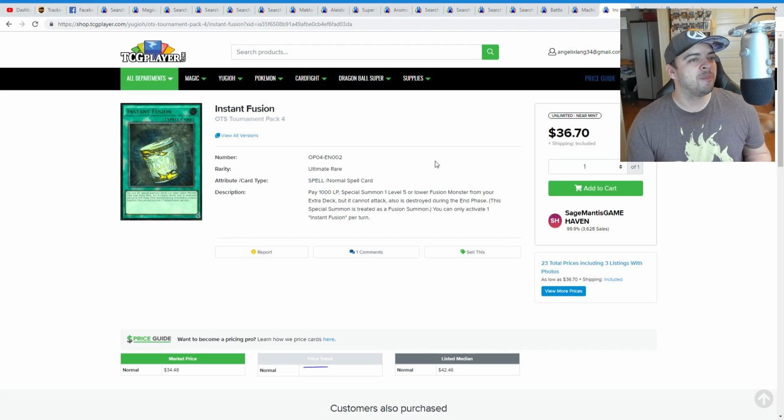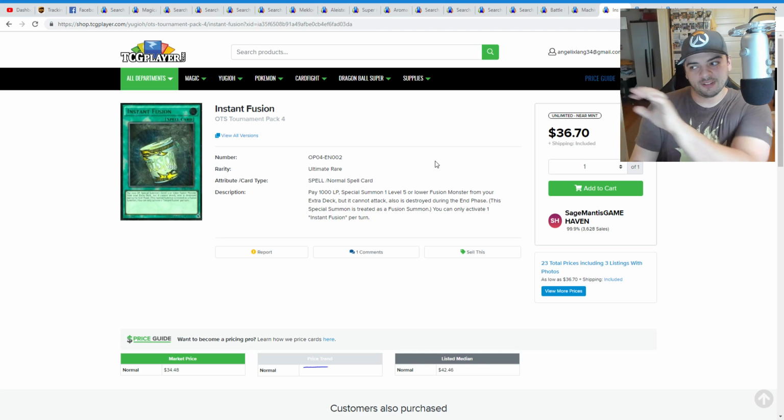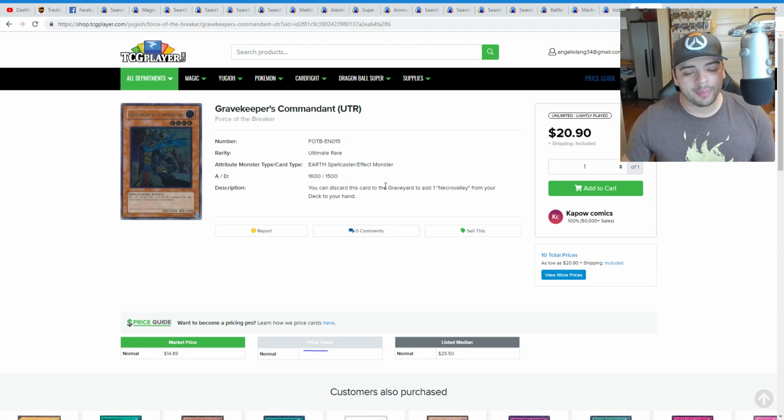It's the trickster of the non meta themed decks. Like Konami's like, we'll hit some Goki stuff, we'll hit that Invoke card, and Instant Fusion's like, yes, continue. Don't hit me. It's been going on since Zodiac. You could bring a Norden back to 5. Who cares if Instant Fusion's hit? It doesn't matter.